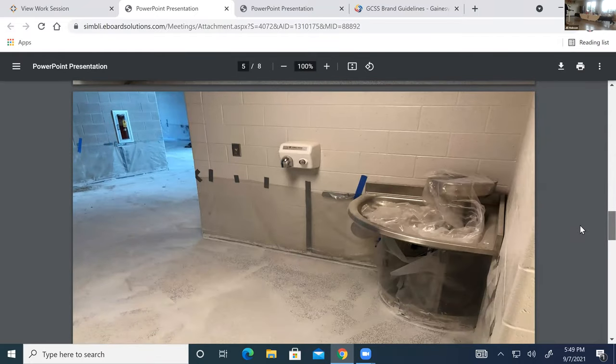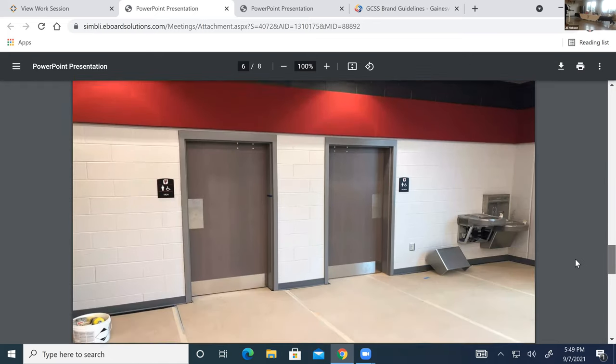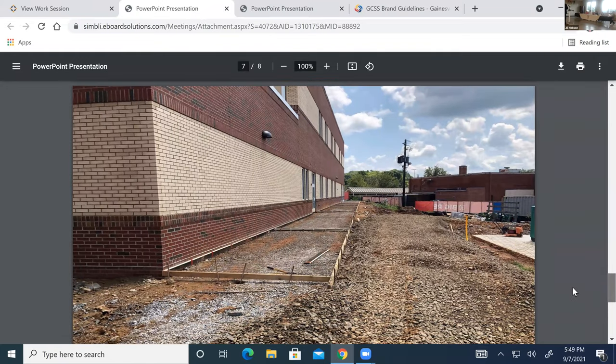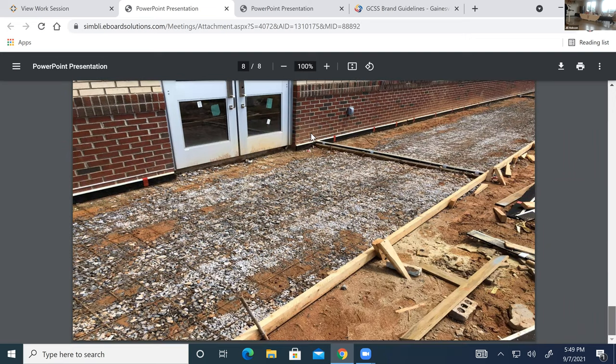Again, just another photo of one of the main restrooms, where you can see the sink area from the hallway, so you have a little more control, but it also shows how we wrap the trash off into the corner of the restroom. Upstairs, the media center shows some of the finished restrooms. This is the left side of the building, with the sidewalk area, and another close-up of the doors that come out of the cafeteria on the outside wall.